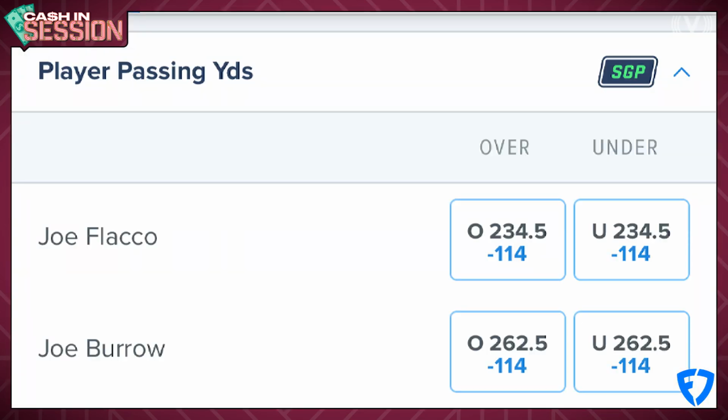So if you would like to take the under on the flip side, if you think the Jets are going to shut Burrow down, you're basically saying, I'm going to bet the under on his passing yards because he is not going to get over 262.5.